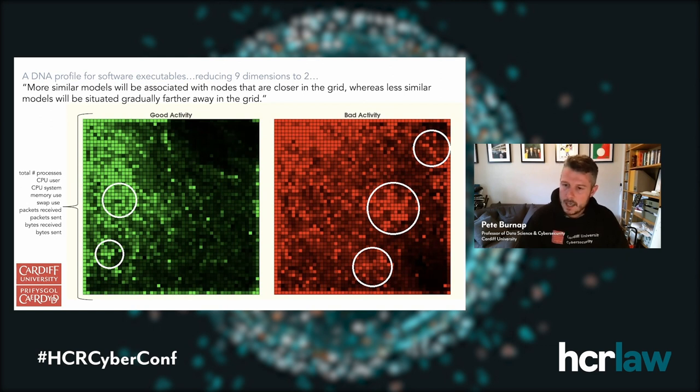So in theory, if a piece of malware came into the system and we ran it and we plotted it in this environment and it was exactly the same as the profile of the samples that we'd seen in that cluster, it would then emerge that the new file belongs in that cluster, and we could say that it's similar to that.